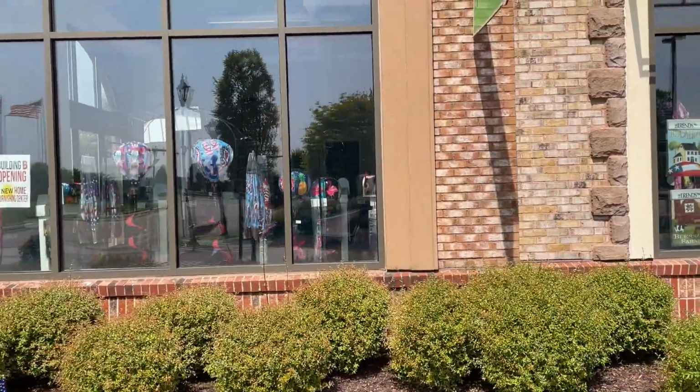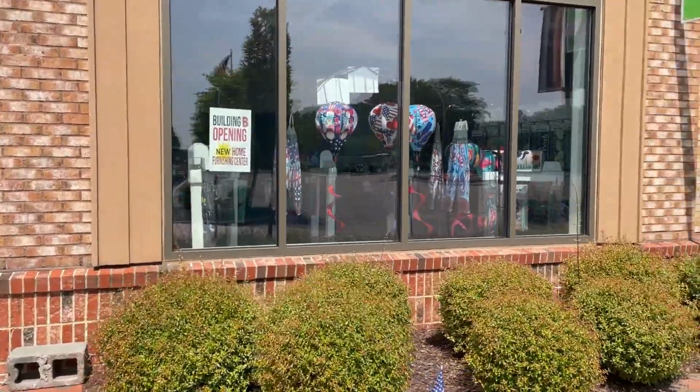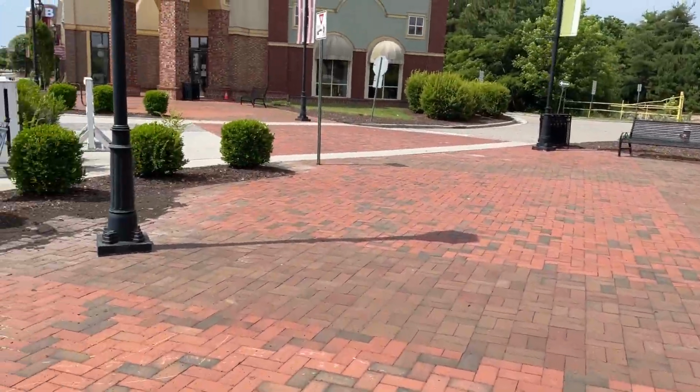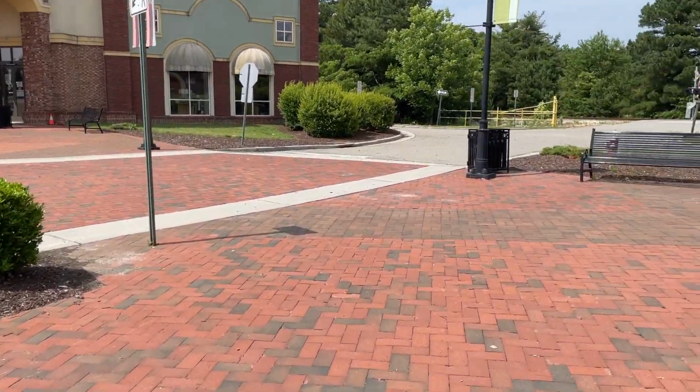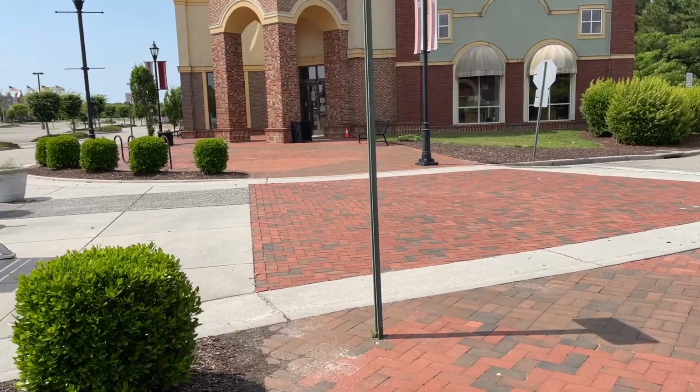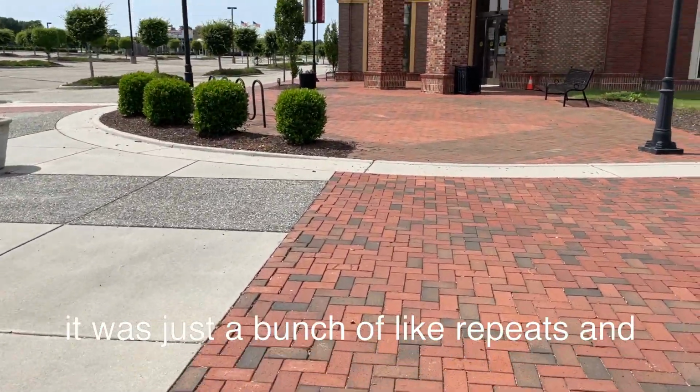because this building just had a bunch of the same. The only thing that was different in this building were the flags. Other than that, it had just the same stuff that was in this second building. And the second building had a lot of stuff that was in the first. Basically, it was just a bunch of repeats and stuff.